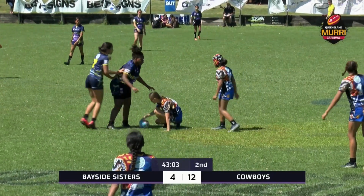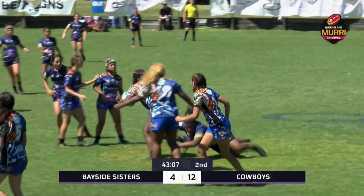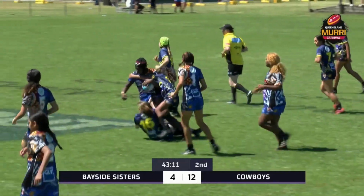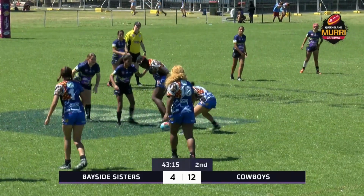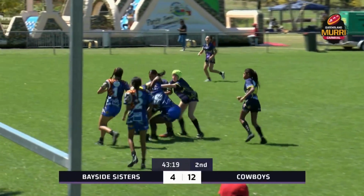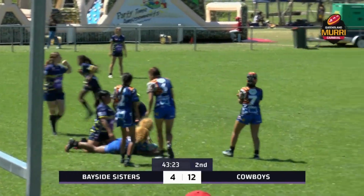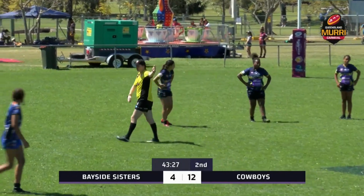Yeah, Orcher in that tackle for the Cowboys, she's been instrumental as well. 7 on 7. Oh, good bust, good run there. Bayside Sisters, Dow. Nice big run, Kilminster. Well, another head high.